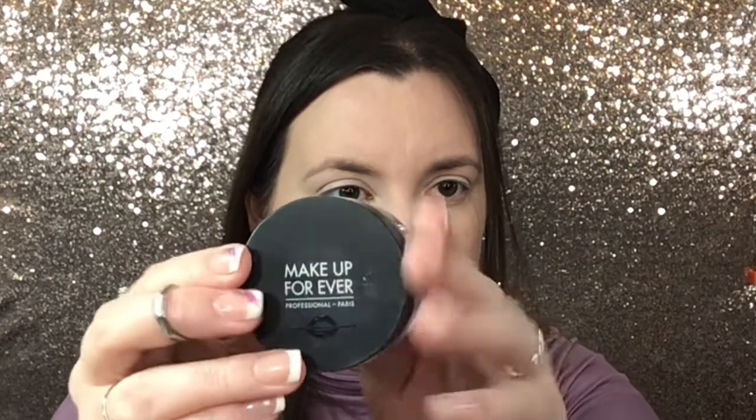Now, I have the setting powder, right? And it's my favorite setting powder. But not everybody is a setting powder person. And I understand because I tend to have dry, like under here. When you do setting powder, it kind of accentuates all the dryness. So this is the kind that I use. See?